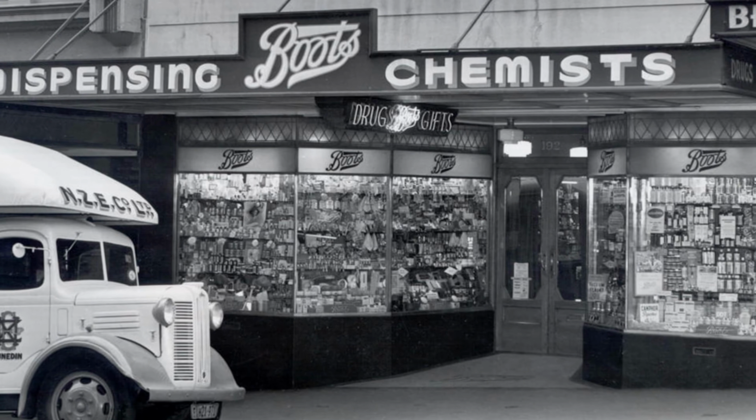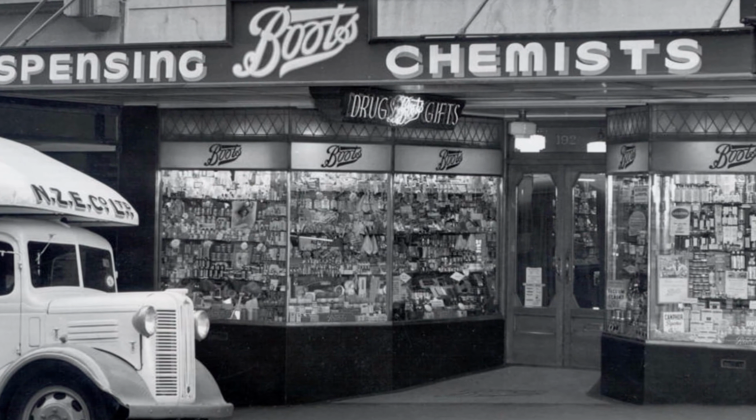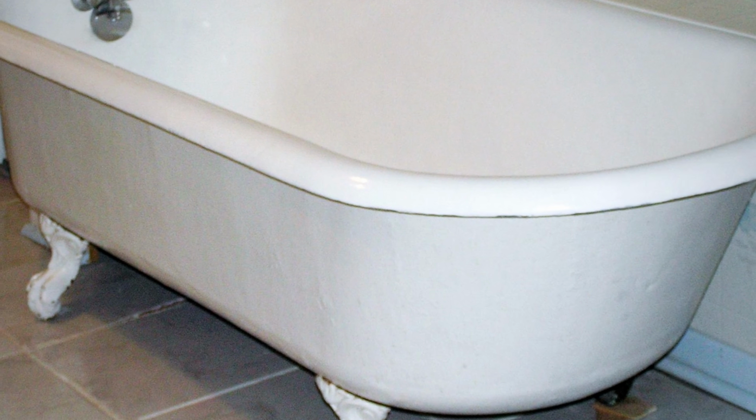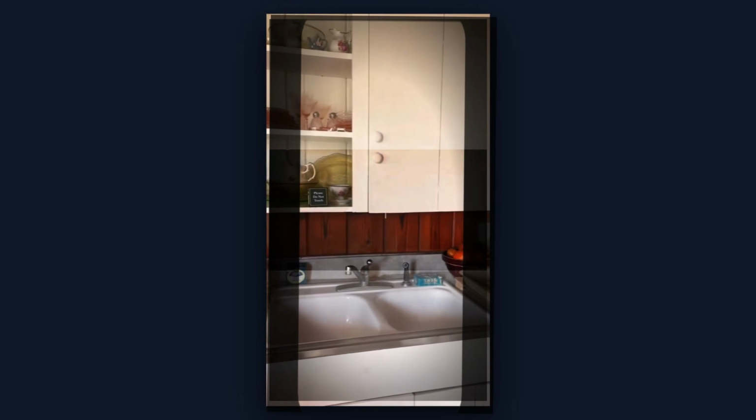Salts of lemon are still available in some chemists, but have fallen from common knowledge. Your grandmother's enamel bath stayed white for 40 years because she knew what to reach for when a rust drip appeared from the tap.